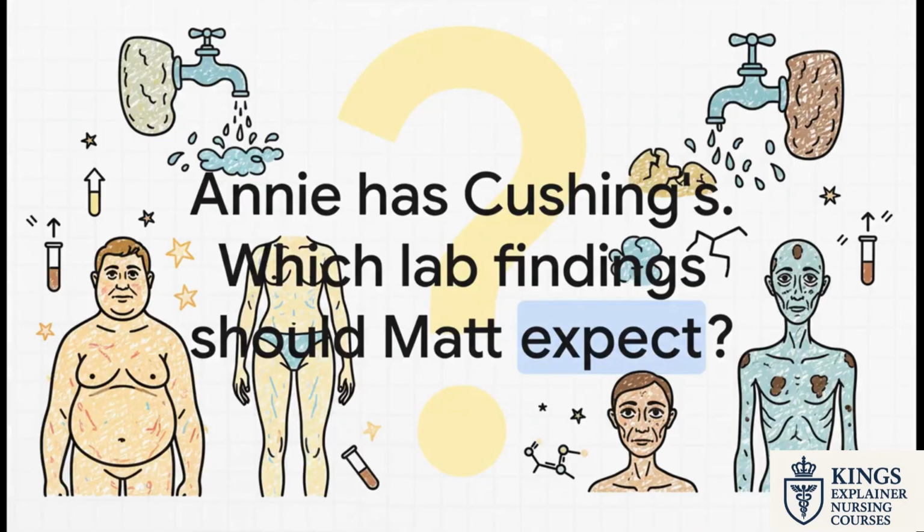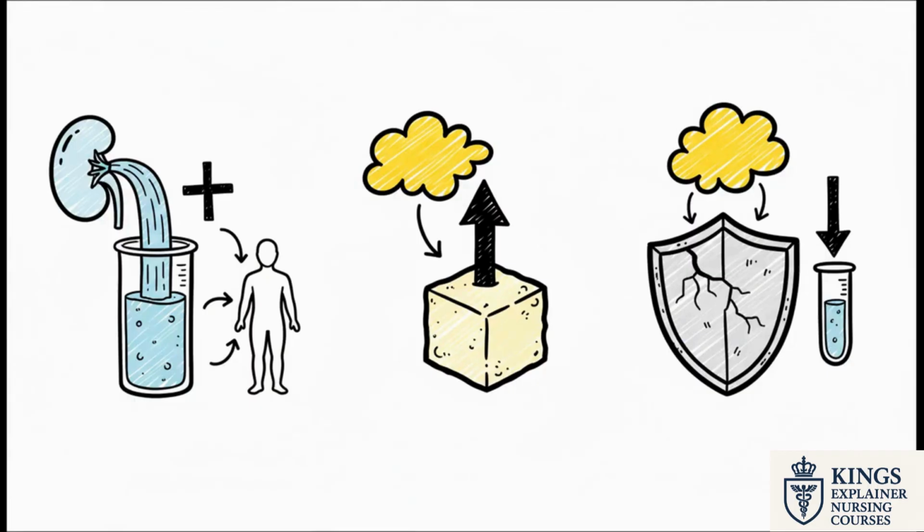Okay, time for a quick check-in. Let's put this to the test. Your colleague Matt is looking at the labs for his patient Annie, who has Cushing's. Based on everything we just covered, what should he expect to find? Go ahead, take a second, and think it through. Did you pick increased sodium, increased blood glucose, and decreased lymphocytes? If you did, you nailed it.